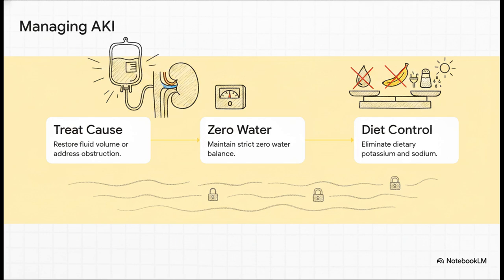Step 2 is fascinating but extremely rigorous, maintaining a strict zero water balance. This means the amount of fluid given to the child absolutely cannot exceed the water their body naturally produces, plus what they lose through breathing and sweating. Basically, if they aren't peeing, they aren't getting extra fluid.